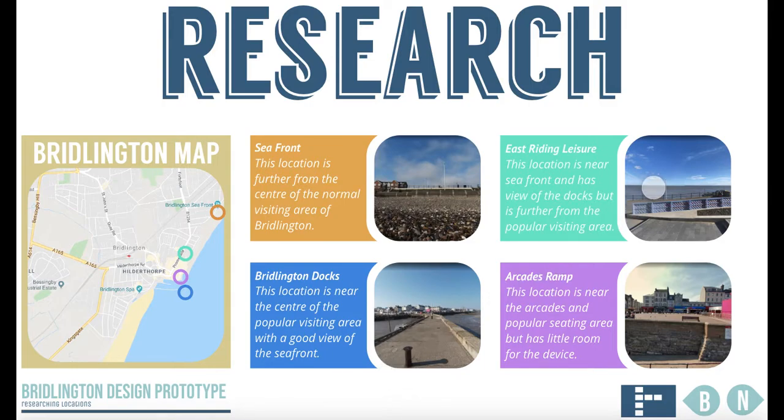The East Riding Leisure Centre was located near the seafront, so it had an excellent view of the docks. However, it was further away from the popular visiting area, so I chose not to choose this location. And the arcades ramp, located near the seating platform that people who visit Bridlington often use to eat food. It was a good location, it had a view of the docks, however there was little room for placement, so I opted not to use this location.